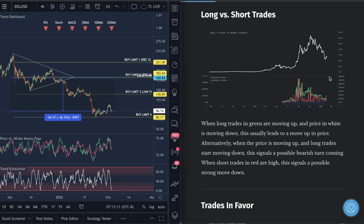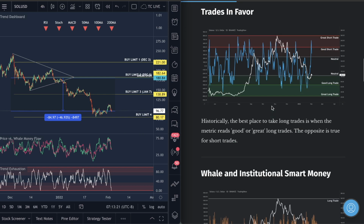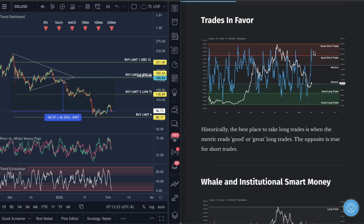That was a precursor that when the market was going up here, long trades were not confident that we're going to keep going up. They actually moved out of the market. And short trades increased, which actually ended up taking us back down, okay? Look at this, trades in favor. We were seeing over here that yesterday we were pushed up into the great short trade and good short trade area. This told us that this was a great place to take a short trade yesterday, all right? Are you guys following me?